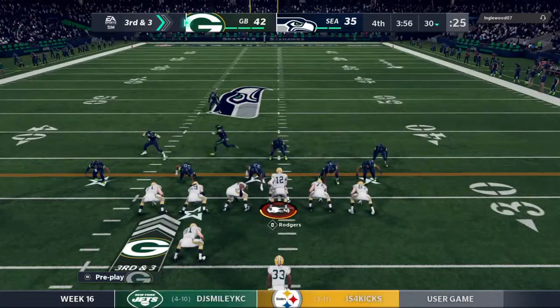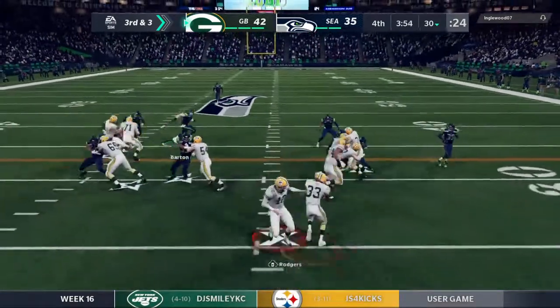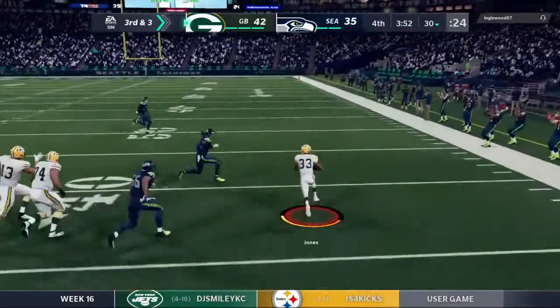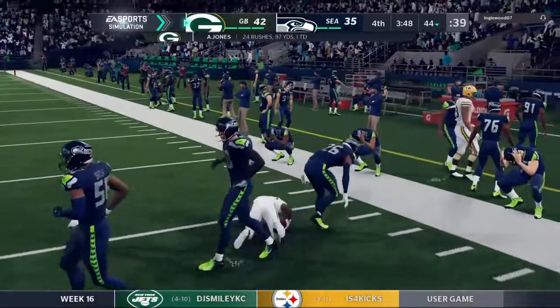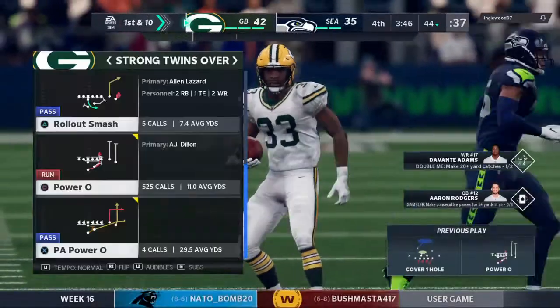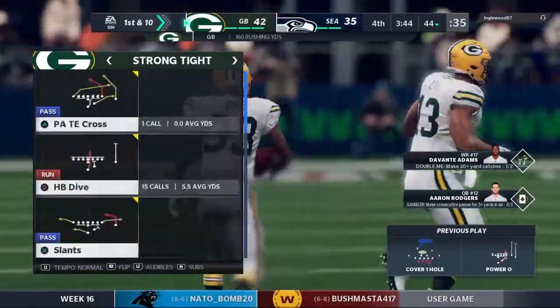This is 3rd and 3. They'll try and run for it with Jones. And they'll get it up just short of the 45 at the 44. 14 yards, good for a Packer first down.